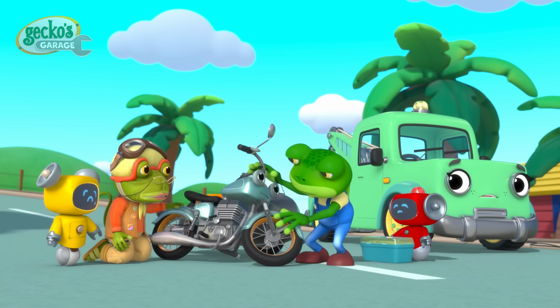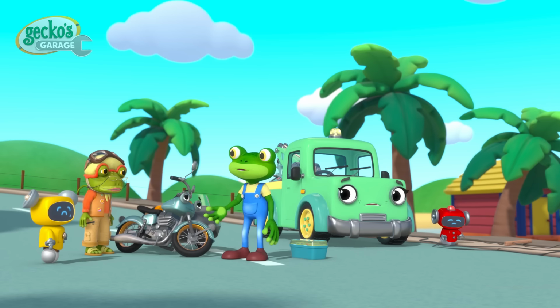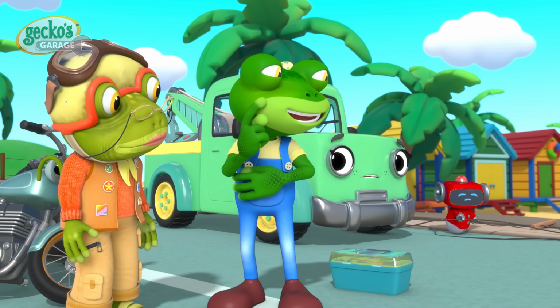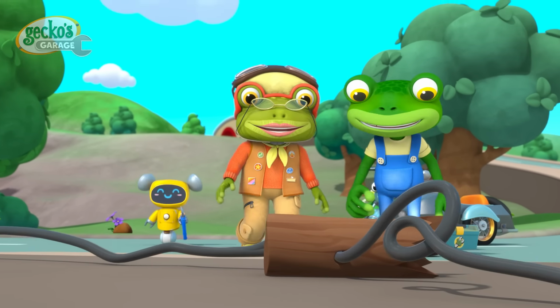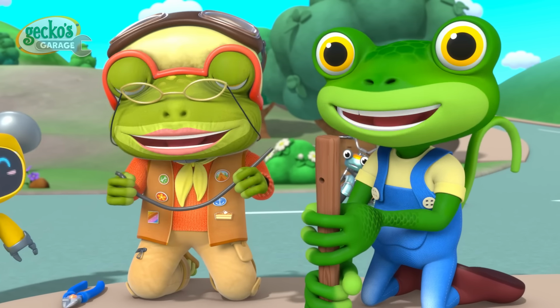Drivers, Miles can't move. His suspension is broken. Come on, let's get Miles over the finish line. We just need a temporary spring. Aha! Pick up your tools and say this rhyme. At Gecko's Garage, it's fixing time.